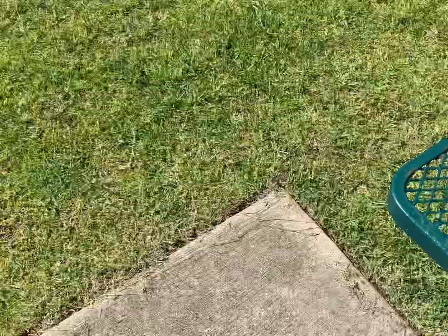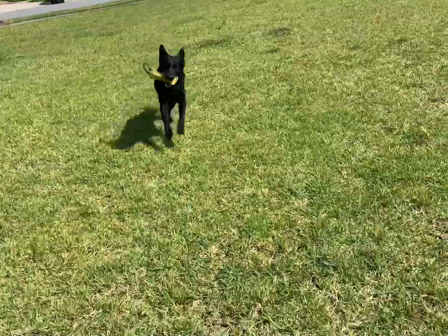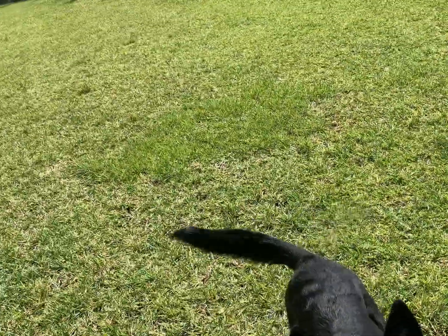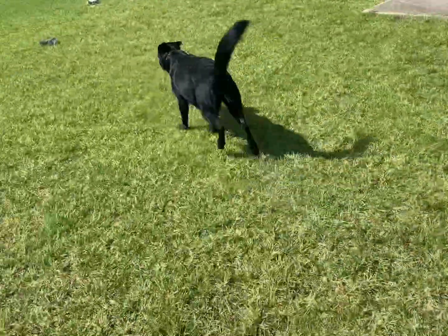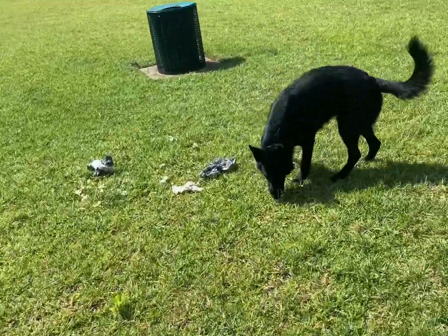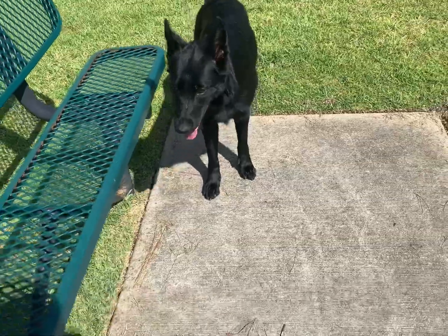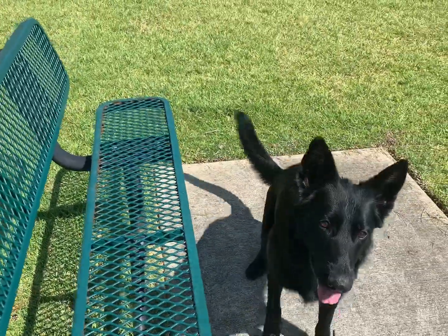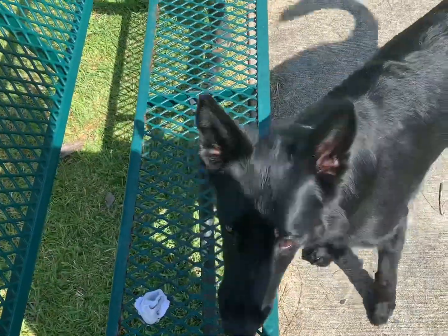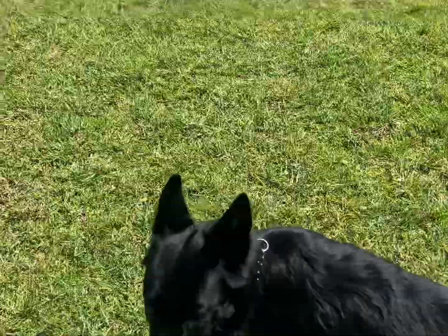Out. Yep. Yep. Here. Yep. Oh. Good girl. Sit. Find it. No. That one I caught her off because I wanted to look in garbage. Where is it? She got a little quick with the gun there. Yes! All right, one more. Oh, yep.